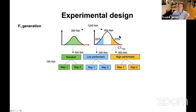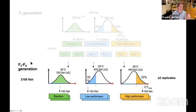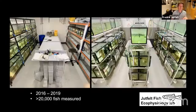And then we took the top third of performers with the highest thermal tolerance and made 2 replicate lines, and the lowest third and made 2 replicate lines of that treatment as well. And then we did this for 6 generations with 2,100 fish in each generation. Each population had 450 fish, and each treatment had twice that many. So in total, this was over 20,000 fish that we measured over 3 years. So this was quite a big experiment that Rachel Morgan led over much of her PhD.